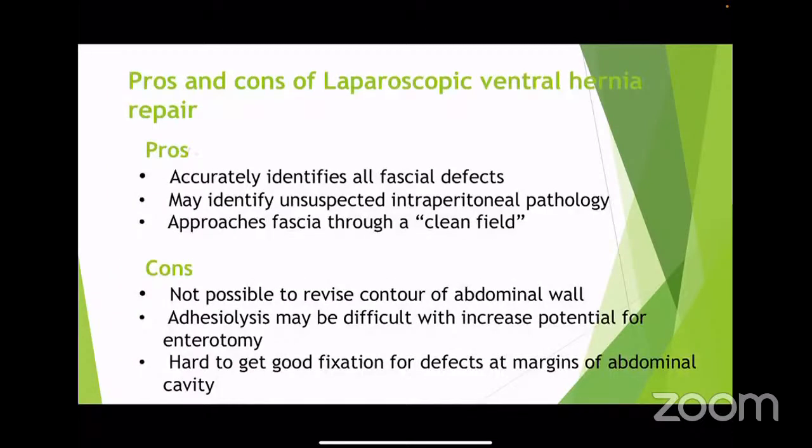So what are the pros and cons of this laparoscopic ventral hernia repair? The pros are, you can accurately identify all the fascial defects by laparoscopy. As you are going intra-abdominally, you can visualize the whole abdomen. Wherever there is a small defect, you can close it. You may identify unsuspected intraperitoneal pathology as you are going inside. If you are doing umbilical hernia repair from outside, with onlay meshplasty or sublay meshplasty, you are not going intra-abdominal, so you won't be able to identify the intraperitoneal pathologies. In this, you have that benefit.